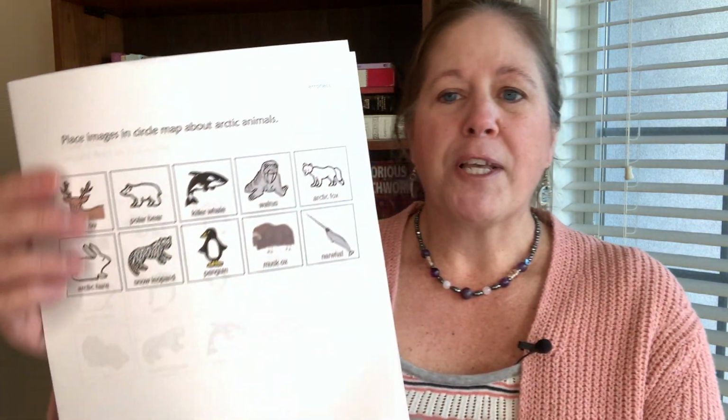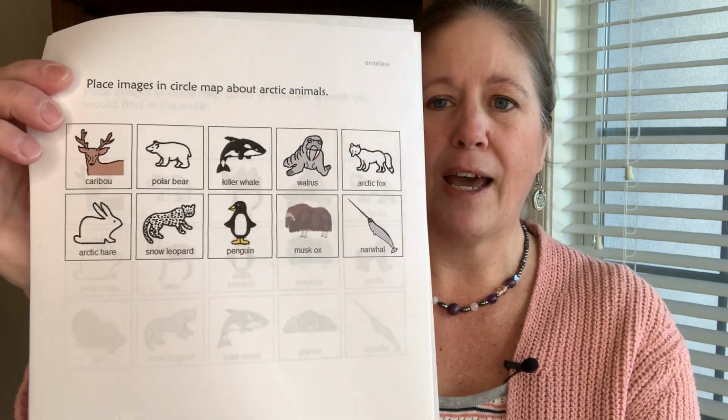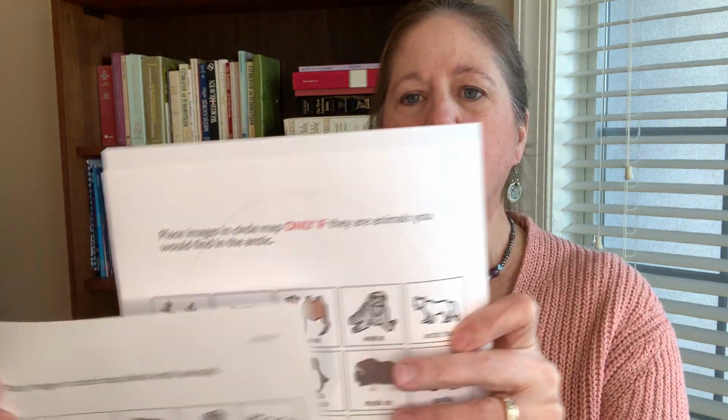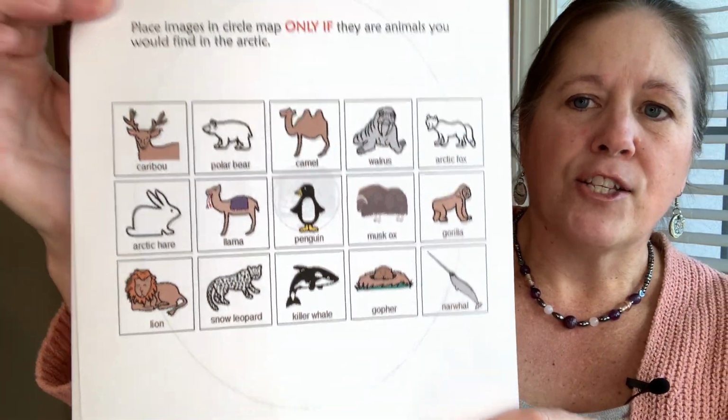Circle maps come with this option that has just correct answers that students cut out and place in the circle, or it also comes with this option that has wrong answers mixed in that students will have to set aside because they don't actually live in the Arctic. So I hope you enjoy this activity. Circle maps are a great way to create an illustration of a topic for students to review.